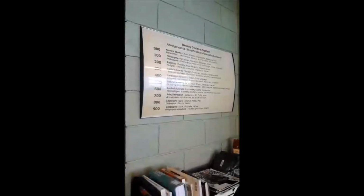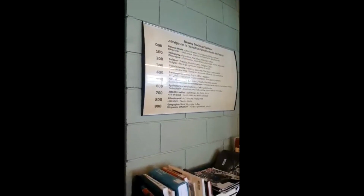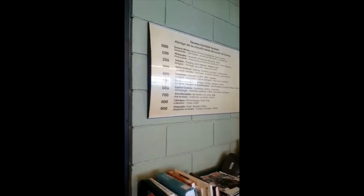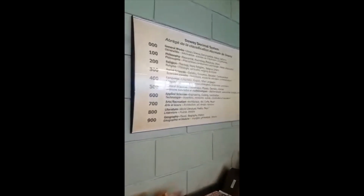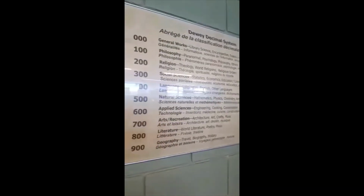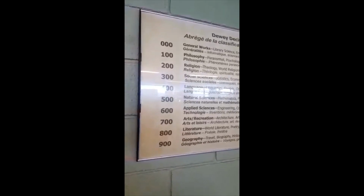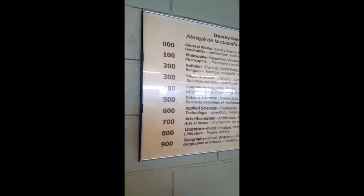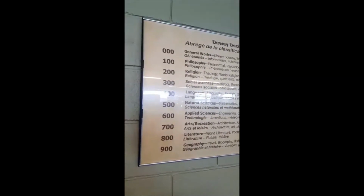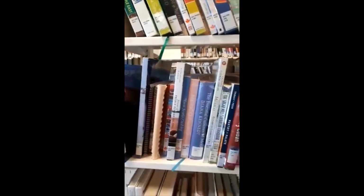And when it comes to numbers, we use them to organize our informational books, cookbooks, things about history, true stories, things like that. The way we organize them is a special library system called the Dewey Decimal System. Each number represents a subject, like here, and the number gets more specific as you get further into that subject. Then, when you have the right number, all the books that are on the same topic are organized together. Like here, these are all cookbooks.